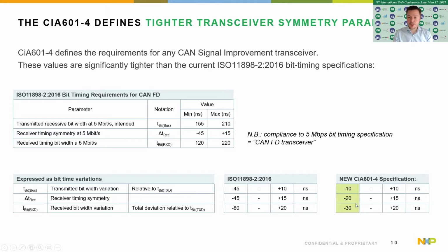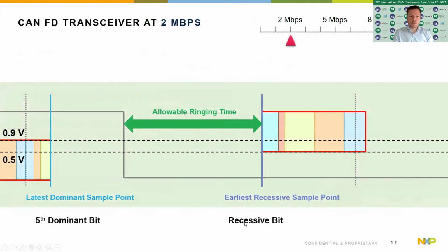Now, if you're wondering why these numbers do not add up together, but they do here, this is basically saying that the total budget is here, minus 80 nanoseconds. Any one of these two components can be up to minus 45, but the total budget you actually have available is minus 80. So what does that mean? Why is that actually relevant?